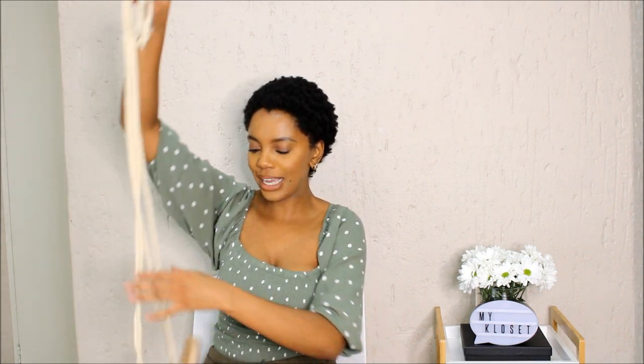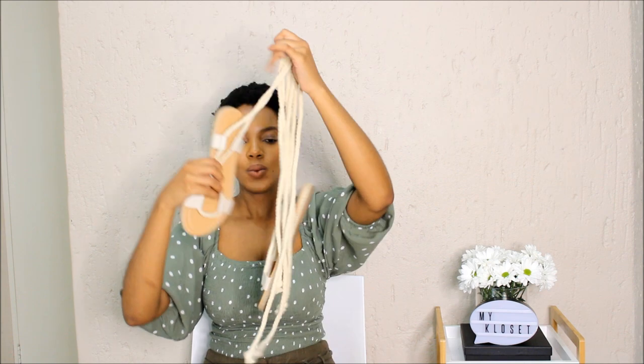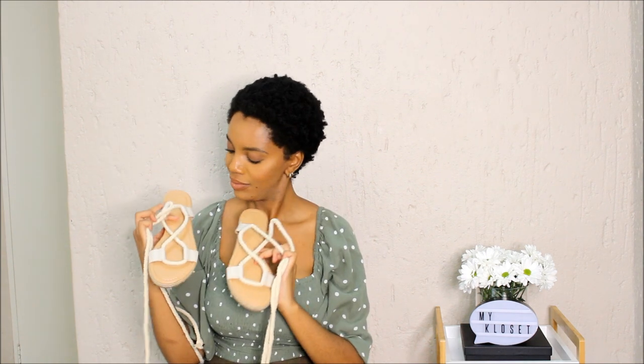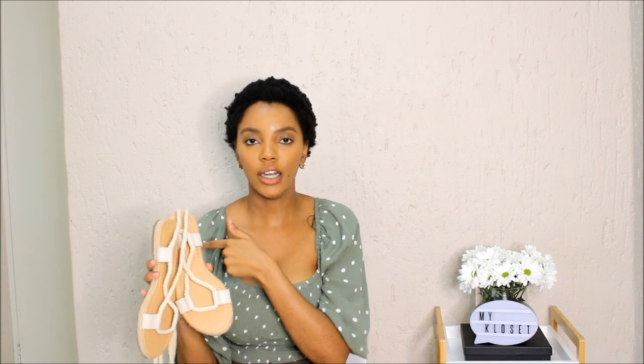And for my third sandal, we have these lace-up sandals over here. Oh, there we go. These are so cute. I got these from Mr Price. After I got the snakeskin toddler sandals, I decided, you know what? This is the perfect time to beef up your sandal collection before the summer.